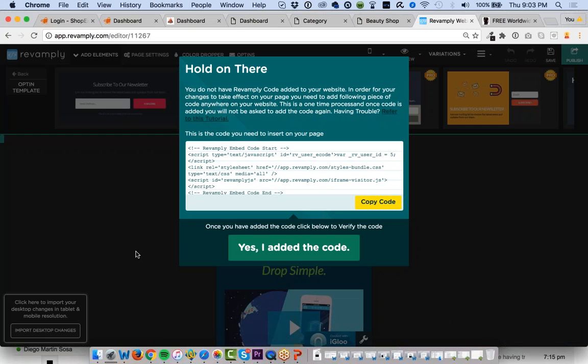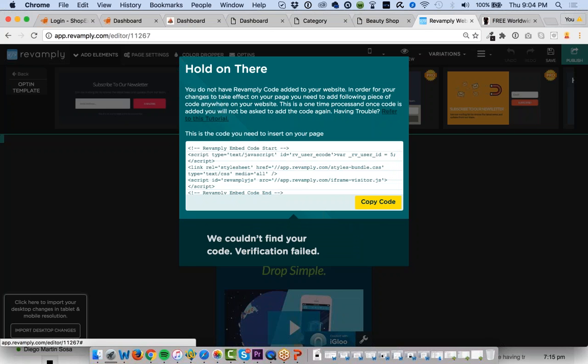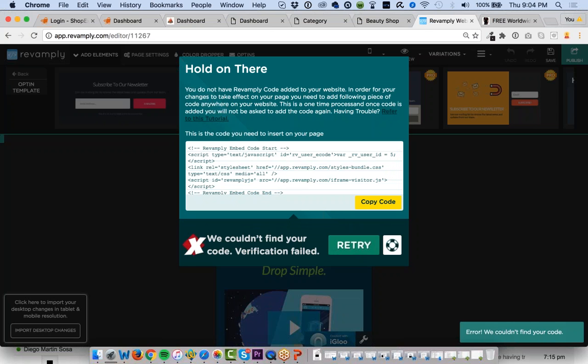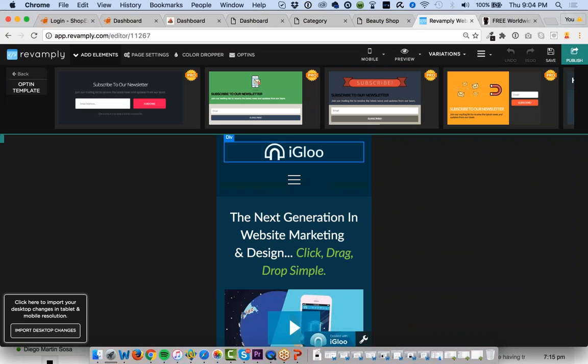So if you decide that you just want to make changes to your website on the fly, you don't want to split test, then you add this in, and it will make those changes. And you can click, yes, I've added the code, and it will tell you if the code's been added. In this case, I haven't added this code, so it'll tell me that it hasn't been added yet. We can also, if we want to split test, we don't need to re-add any more codes. You just add this code on once, and then the software does the rest.